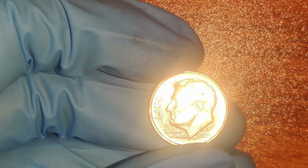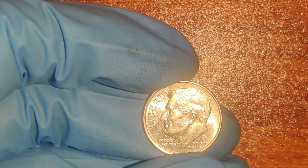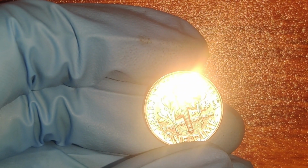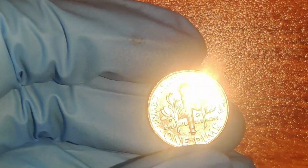Now, the standard 2021 D dime is worth just 10 cents in face value. Nothing too exciting there. It's a copper-nickel blend, weighing about 2.27 grams and measuring 17.91 millimeters in diameter. Nothing that screams million-dollar treasure, right?